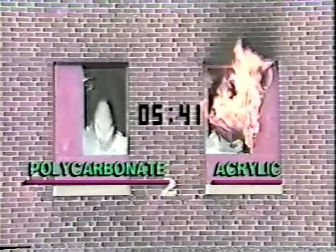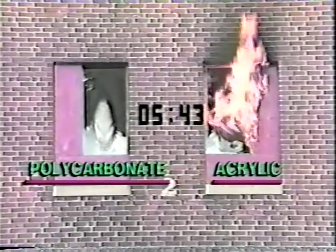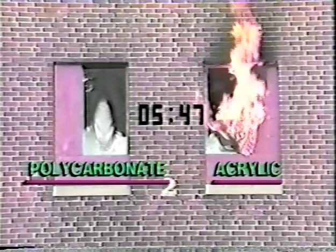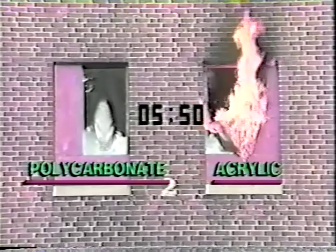5:40 have elapsed, and you can see that the polycarbonate is not sustaining combustion and is retaining its structural integrity. At the same time, the acrylic is burning vigorously.